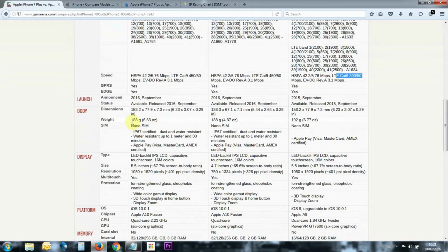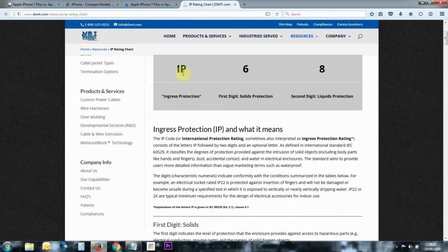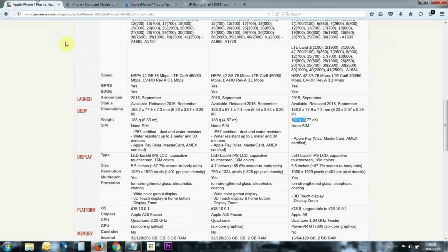When it comes to weight, the 7 Plus is 188 grams, 7 is 138 grams, and the 6s Plus is 192 grams. All of them support nano SIM. Okay, so here comes the interesting part. The newer iPhone 7 Plus and 7 are IP67 certified, dust and water resistant certified, whereas the previous version 6s Plus is not. And I'm going to explain about the IP67 certification in a bit on this website.